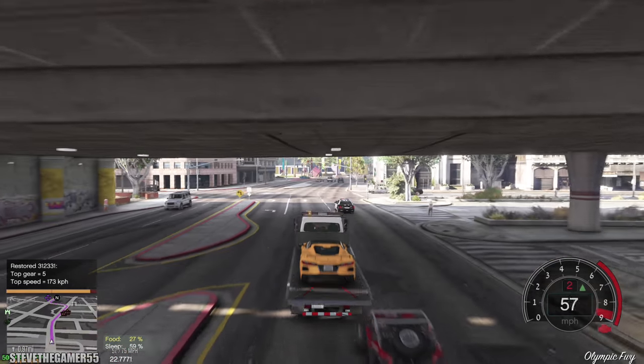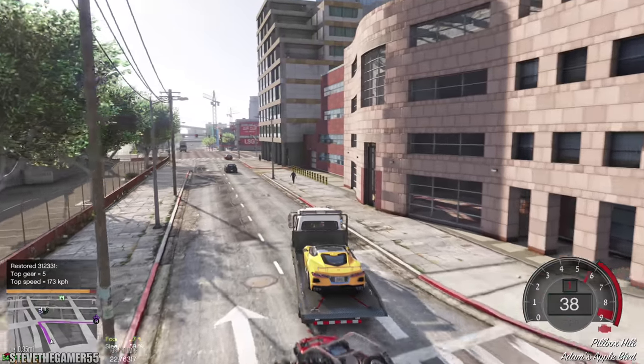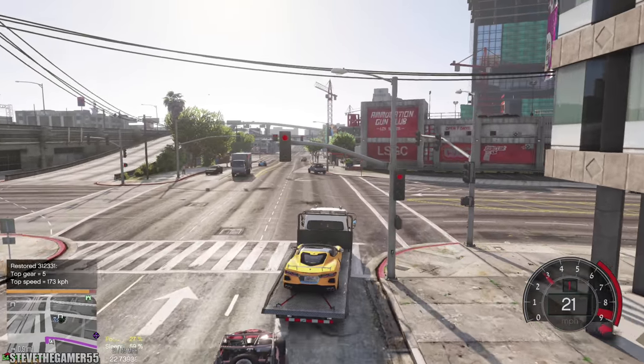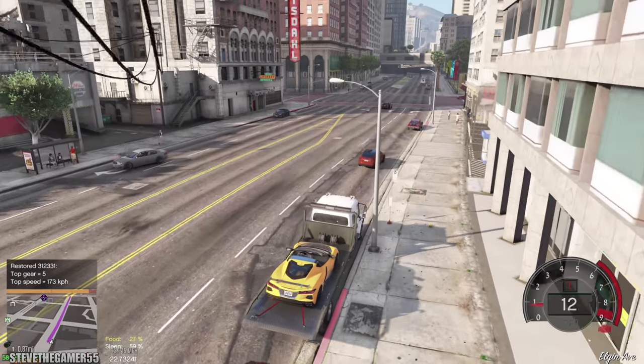All right, it's green light. Just don't hit the, you know what? I'm going the other way. I don't want to hit that cop. I knew this thing was gonna, all right. I think I'm gonna have to put it a little bit closer, guys. Hold up. We're gonna pull over right here and stop.